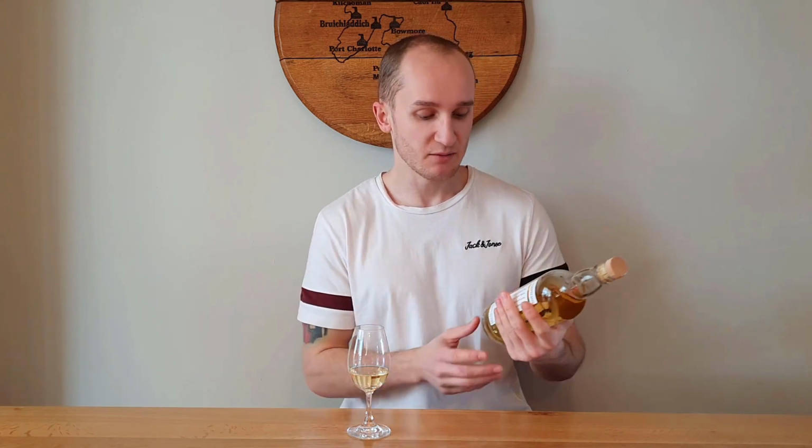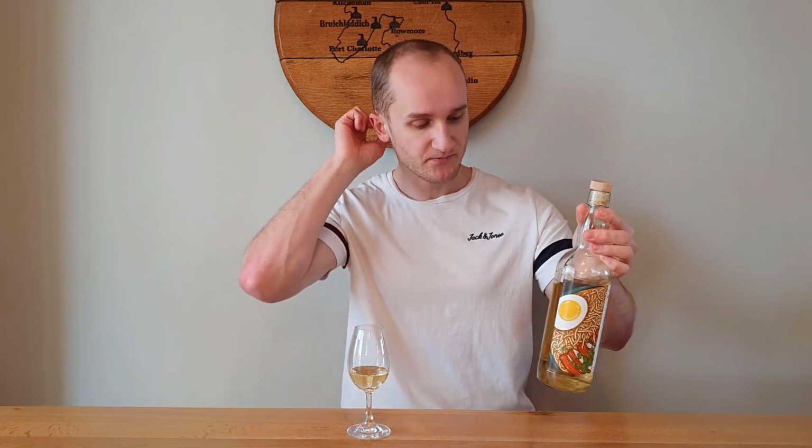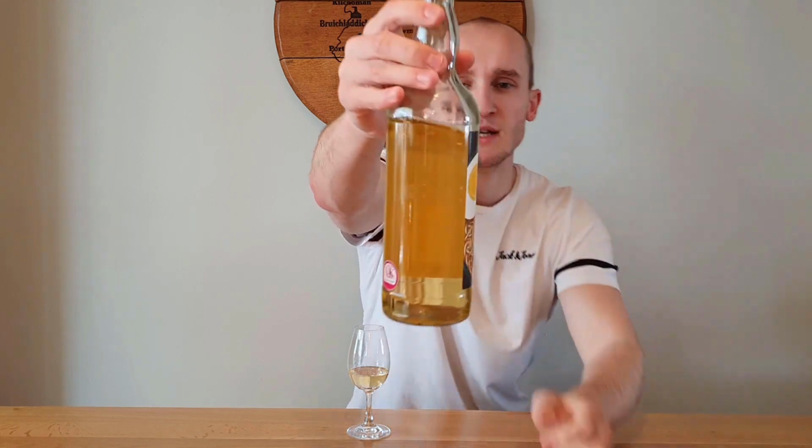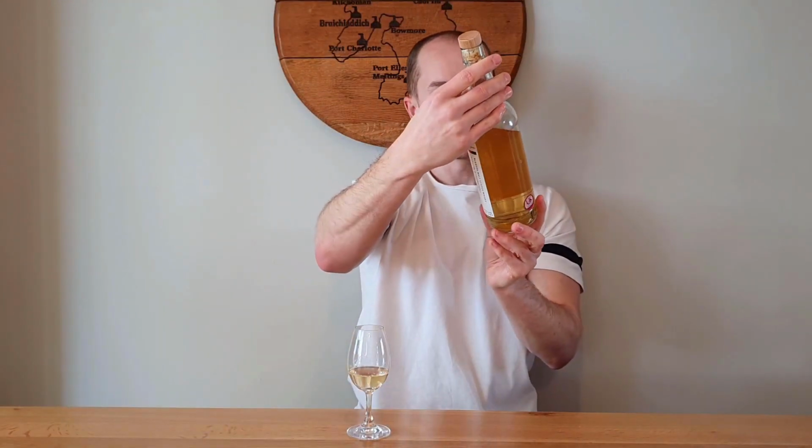Anyway, today we've got a Thompson Brothers Dornoch Distillery whisky, or not technically Dornoch Distillery yet, but it's a blended malt from Campbeltown. It's 5 years old, 50% ABV. I'm almost certain it's non-chill filtered, no added colouring. It doesn't look to be coloured. It's a very light hay-like colour, and they're based in Sutherland.